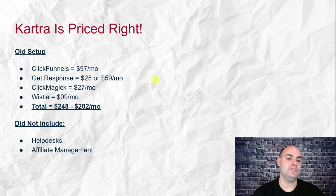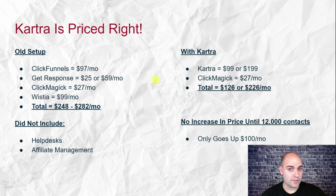This also didn't include the affiliate management. It also didn't include the help desks. Now with Kartra, I'm actually on the Kartra Silver plan for $199. But if you go Kartra Starter, it's $99 plus ClickMagick. So you can see you're typically going to be saving a little over $100 a month, no matter which way you go, and you'll have all the features that you need to run an affiliate business.